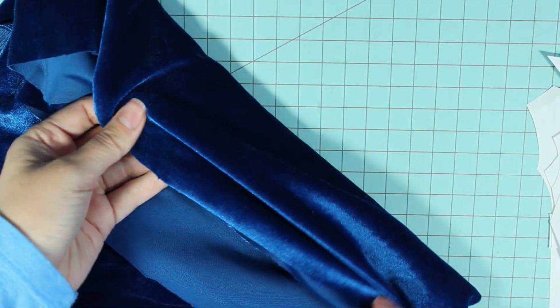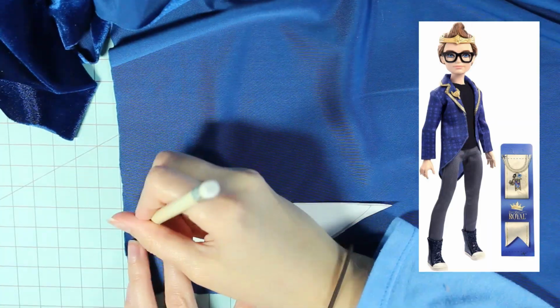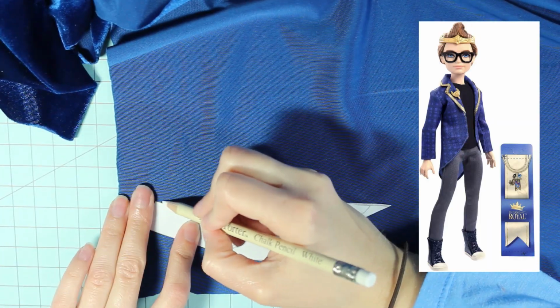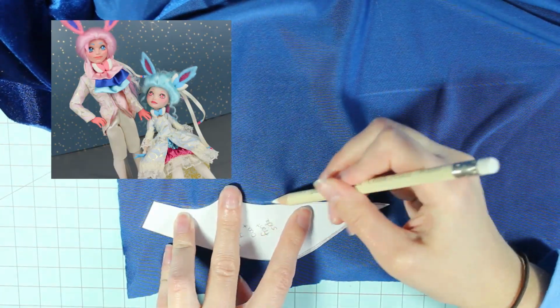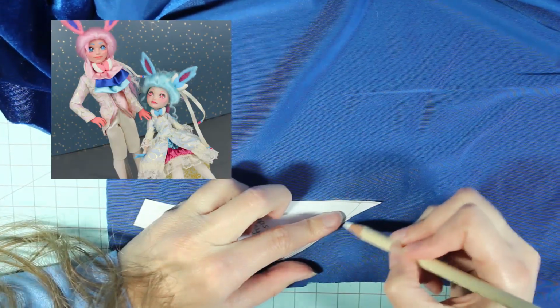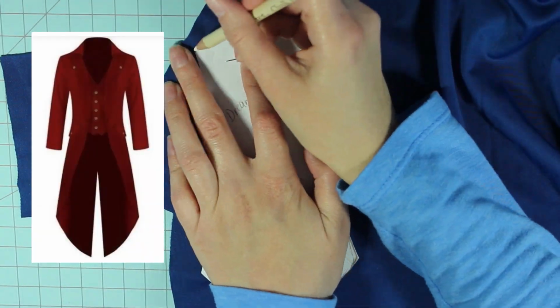For the all-important jacket, I'm going to use this lovely stretch velvet. The pattern is one that I made originally using Dexter Charming's jacket from Ever After High, and I adjusted that for my male Rococo Sylveon doll. And then this time I modified that pattern again to fit my vision for a steampunk vibe.